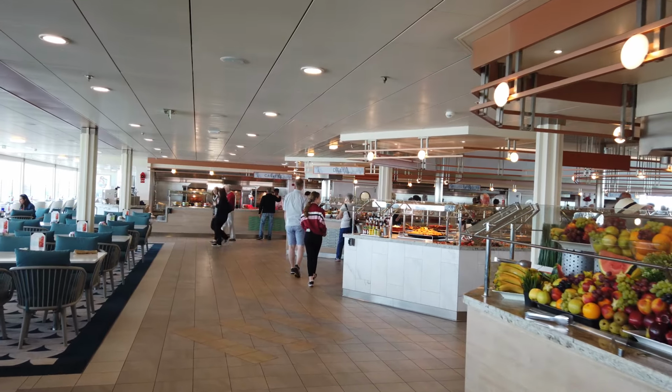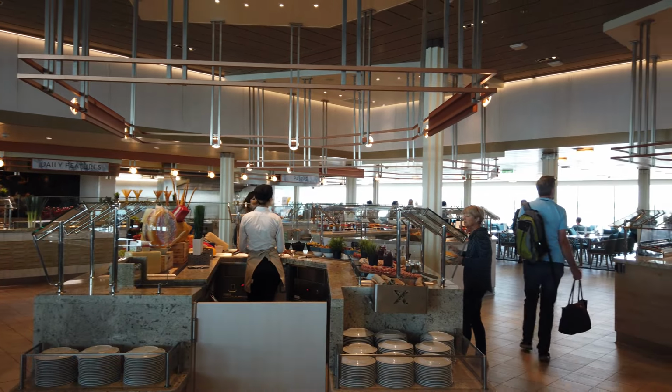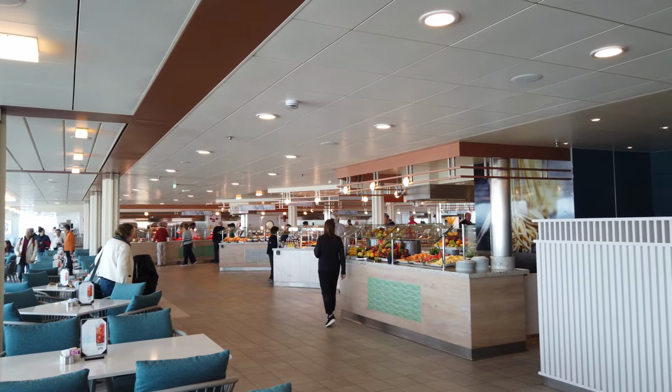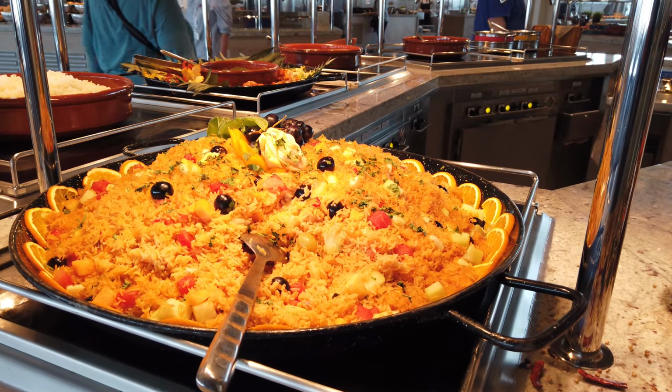And of course, they've kept Ocean View Cafe, which is the buffet restaurant. I really like what they've done with the restaurant. I think it's even better than on the other Celebrity ships, which I already like, with the different stations and theme stations. So I really, really liked the look and the feel of the Ocean View Cafe.